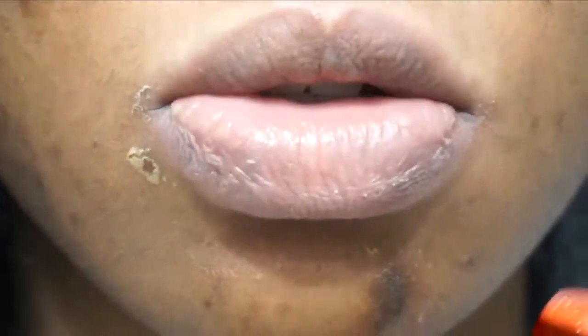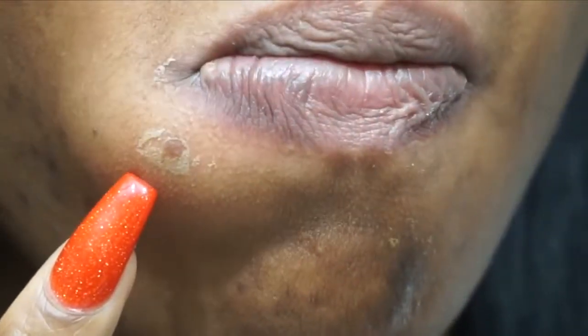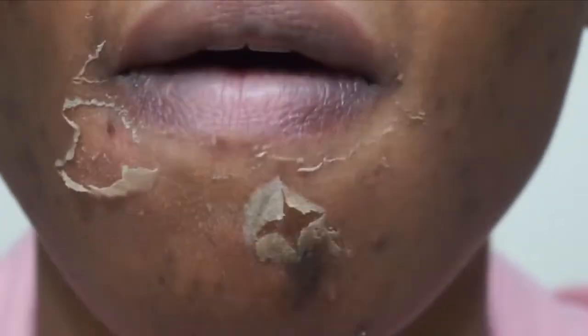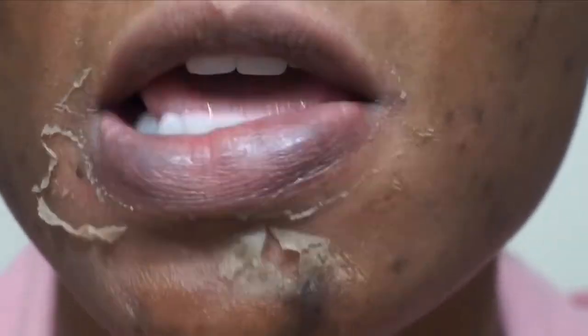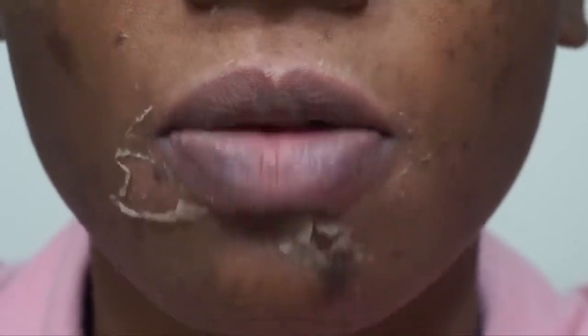So I'm just waking up and I look in the mirror and I noticed that I started peeling a little bit. My lips are really crusty, do not mind that, but it started peeling right here in this area. It is 10:25 and it's Christmas Eve. This is how my face is looking. It's peeled some more right here and it's peeling a lot right there, and it also started peeling on my forehead area. Nothing else besides those areas have peeled yet.